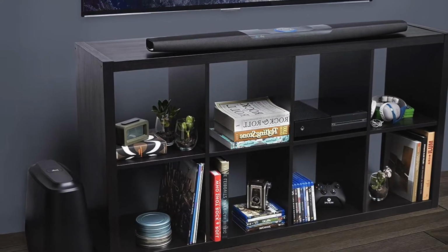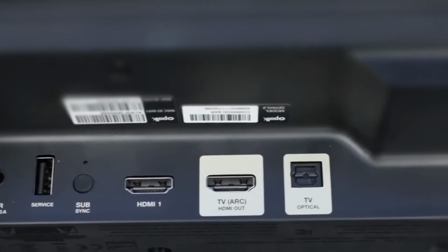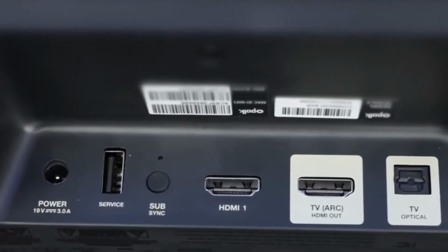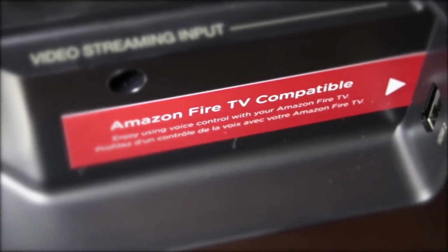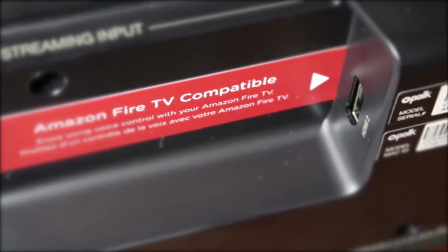It's not huge, but is something you'll need to find a spot for. In addition, Polk also provides a range of modern inputs and outputs, including support for 4K and HDR. There's even an HDMI port that's been specially positioned to perfectly position an Amazon Fire TV stick.